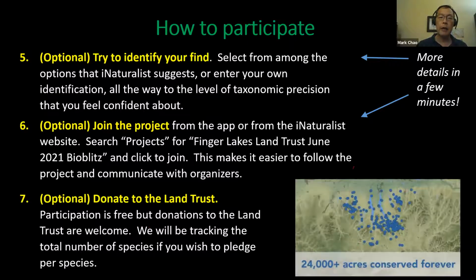And then finally, another optional aspect is to donate to the Land Trust. Participation in this Bioblitz is free, but donations to the Land Trust are welcome. There are different ways to donate, and we'll be tracking the number of species if you wish to pledge per species, or you can donate flat amounts, or you can solicit donations. Again, this is completely optional. Edie, would you like to elaborate on that aspect, or have I covered that aspect enough?